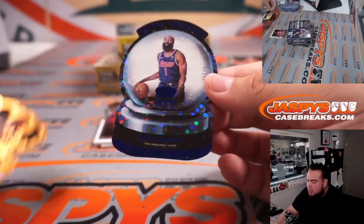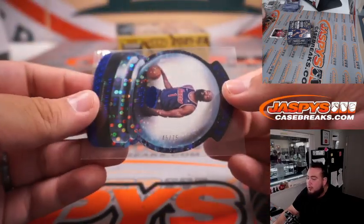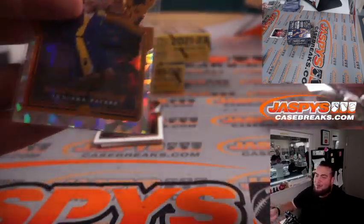Malcolm Brogdon and a snow globe. That's James Harden. Very nice. 45 out of 75 for the Sixers. Jeremy. They were quick to put Harden in all these Sixers products, right? Usually, if it was anybody else, they would have waited till later next year.